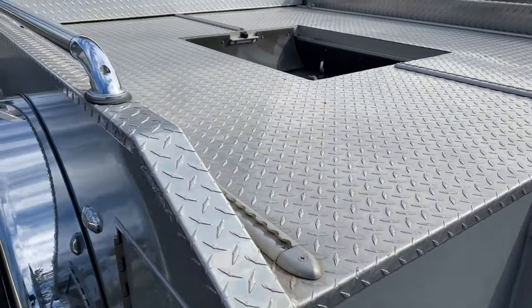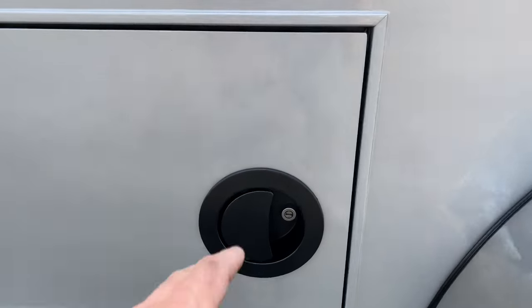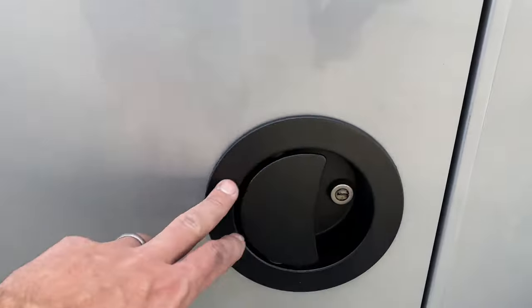We'll go ahead and let me show you this storage first. Also, take note when you're looking at these other trucks online, you'll see a lot of these are faded from sitting outside and everything else.